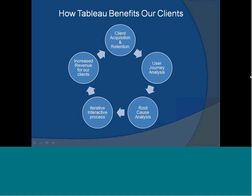So how does this impact our clients? First of all, client acquisition has changed dramatically. When we present to a client the first time, they're interested in survey data, but when they see what we can actually do with Tableau to dig down into the details of why their site is not functioning properly for their users, that gains us clients faster than any other method that we've tried in the past.